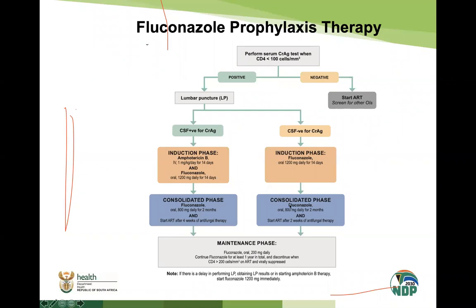And then remember when to start ARVs. Like I said, if cryptococcal meningitis was diagnosed, you would start the ARVs 4 to 6 weeks after treating your patient for 4 to 6 weeks. And on the other side, if this patient had crypto only in the blood but not in the CSF, so there was no meningitis, you would start ARVs after your patient has taken fluconazole for 2 weeks. So this is how you would handle it. Great stuff, I hope you are with me there.